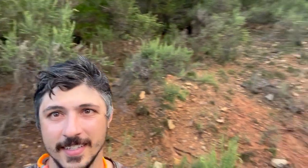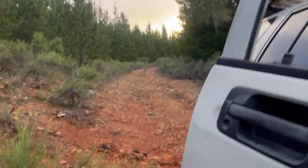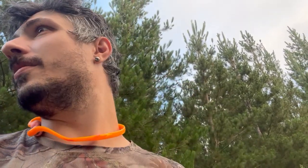So trees down, and that's what we have to reverse up. You see the car at the moment. It's pretty steep. Got no turnaround here, so we're gonna have to reverse up this first bit until we can find a bit flat enough to turn around. Anyway, see what happens.